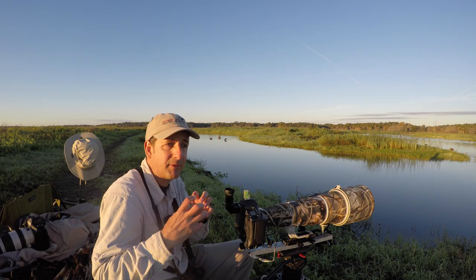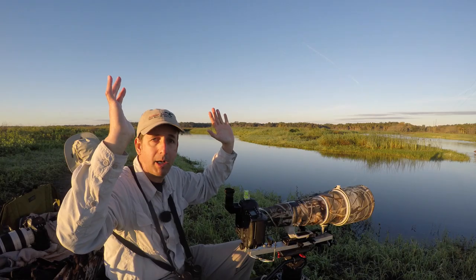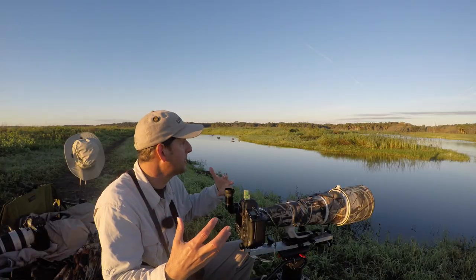Not to mention the fact that if you can kind of time it right and size up your photo and make sure you give yourself enough headroom, you might get that wing stretch on whatever the bird is you're photographing. That makes for a nice photo as well. So then you get some interaction between the birds, particularly with the limpkins.